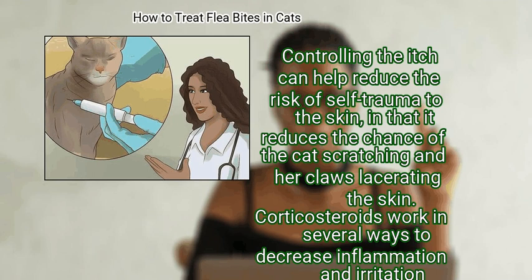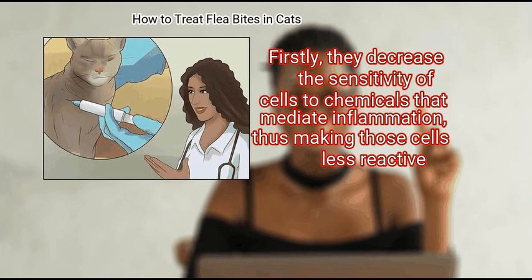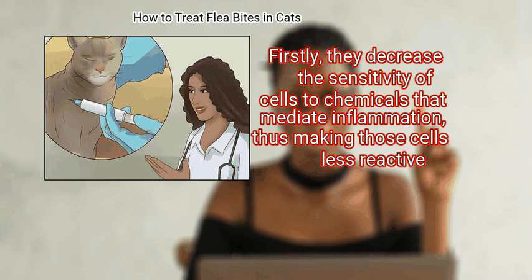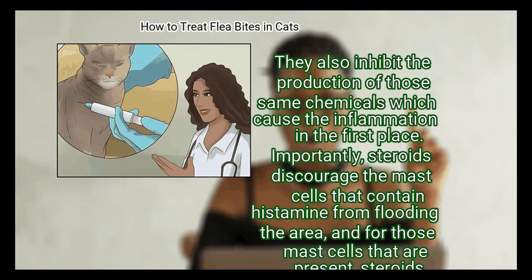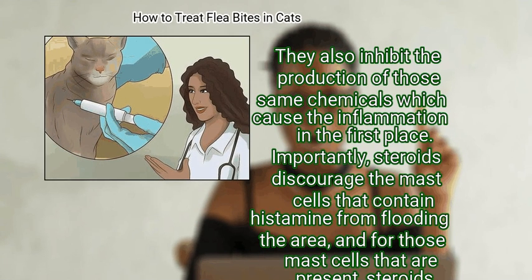Corticosteroids work in several ways to decrease inflammation and irritation. Firstly, they decrease the sensitivity of cells to chemicals that mediate inflammation, thus making those cells less reactive. They also inhibit the production of those same chemicals which cause the inflammation in the first place. Importantly, steroids discourage the mast cells that contain histamine from flooding the area. And for those mast cells that are present, steroids inhibit them from releasing their histamine load. Histamine is a potent source of itchiness.